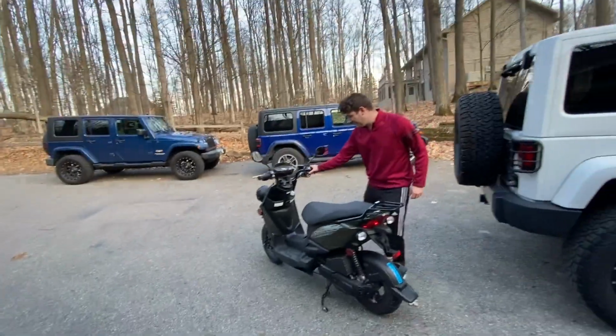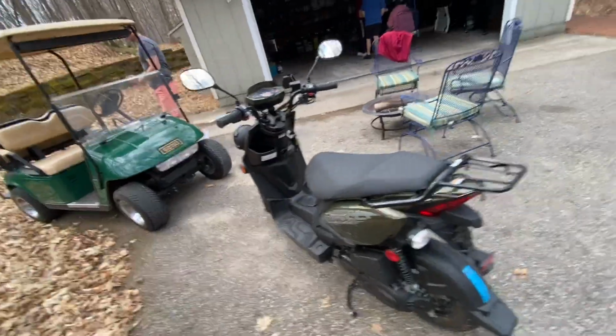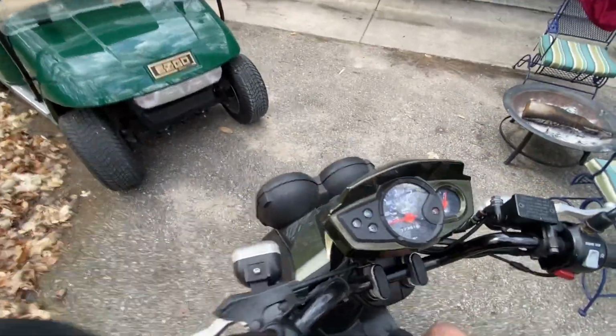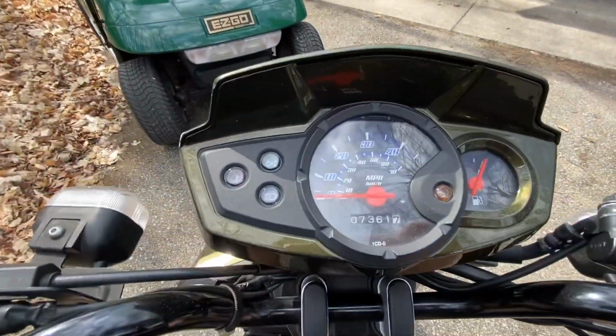It was like I hit the start button and it didn't do anything. We gotta get a detail on the Zuma. It's looking a bit filthy. I wish we could do a POV Zuma drive, because unfortunately you need 2 hands to operate this bad boy. This is also a grocery bag holder. It's got a cup holder. So many cool gadgets on this thing.